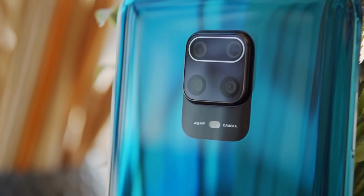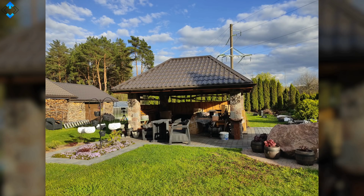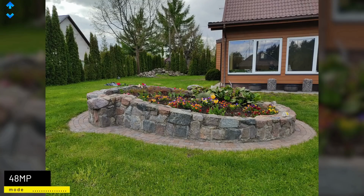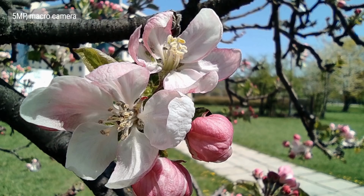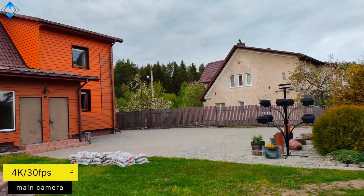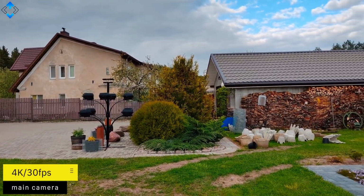Xiaomi Redmi Note 9s comes with 4 rear cameras, which are housed in a big square camera module. The main camera here is 48MP shooter that uses a Samsung image sensor. There is also an 8MP ultra-wide camera, a depth sensor for portrait shots and a macro camera for close-up photography. You can record 4K video at 30fps and 720p super slow-mo video at 960fps. On the front you have a 16MP selfie camera.